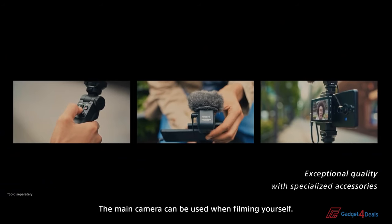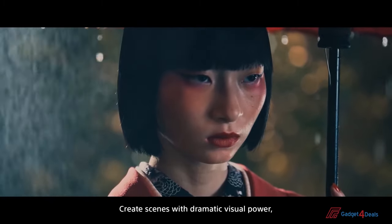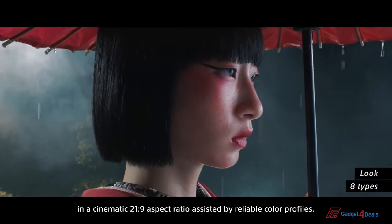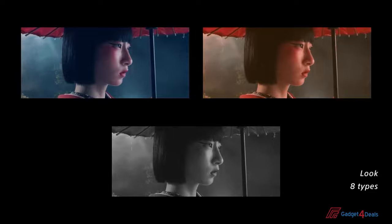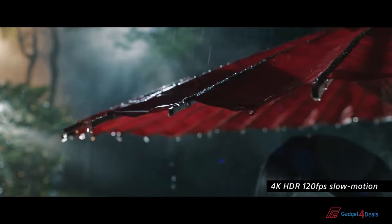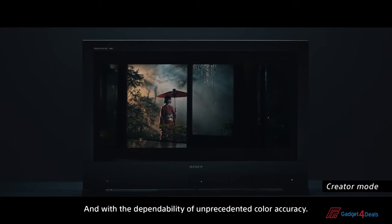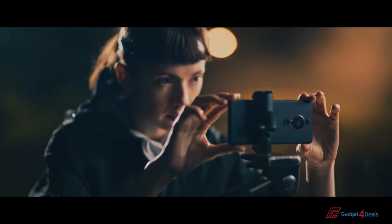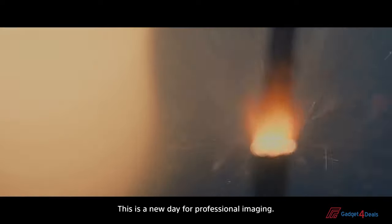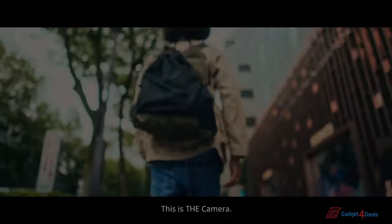The main camera can be used when filming yourself. Create scenes with dramatic visual power in a cinematic 21:9 aspect ratio, assisted by reliable color profiles. Illuminate moments in time. And with the dependability of unprecedented color accuracy. This is a new day for professional imaging. This is the camera.